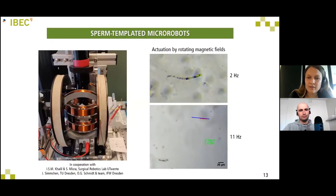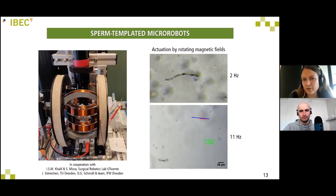And then we can introduce this to a 3D rotating magnetic field, which you see here on the left. This is a setup which is run by Islam Khalil in a surgical robotics lab in Twente and some other collaboration partners. And what we did is then we apply the rotating field, and you can really nicely see this flexible motion of the sperm cell.